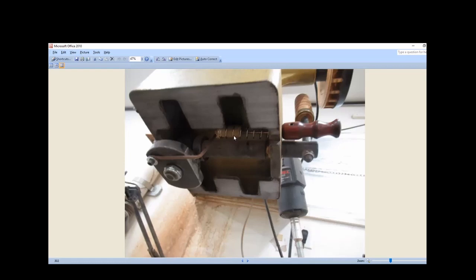You'll never guess what that spring is. That spring is out of the axle of a toilet paper holder. You know, the toilet paper roll, the thing in the middle. No kidding. It's perfect. It's long and it doesn't have much pressure. It worked out perfect. You got to be creative.